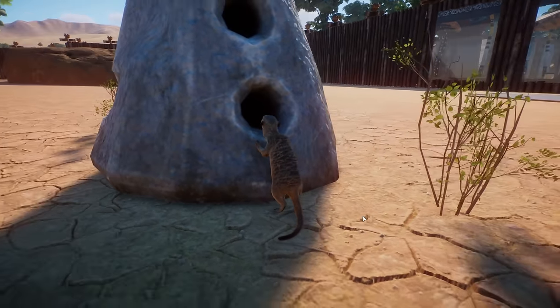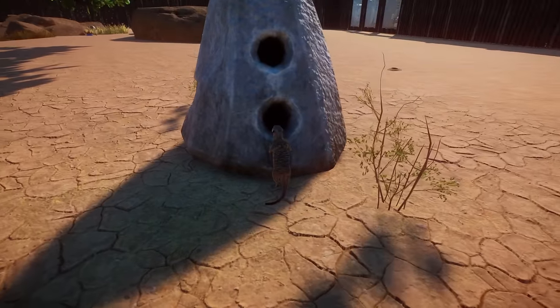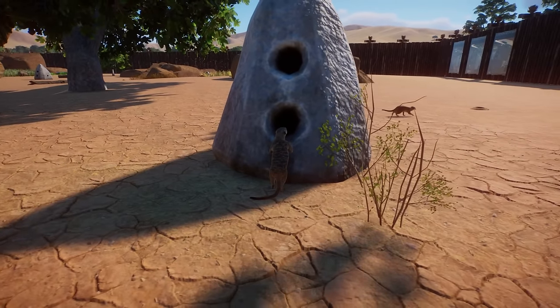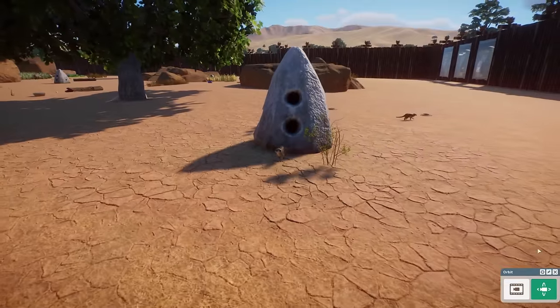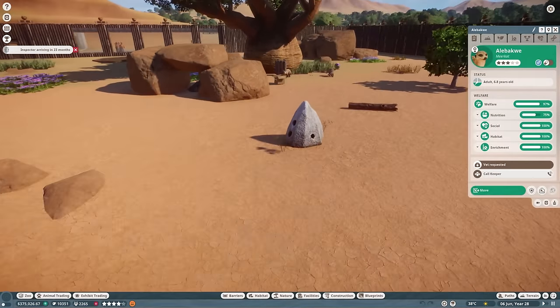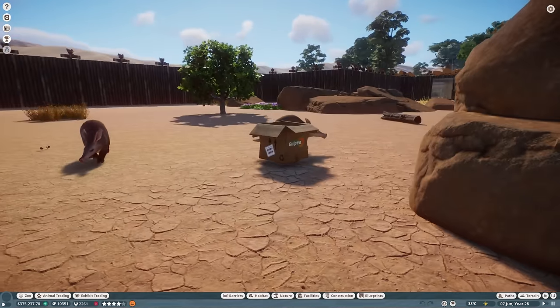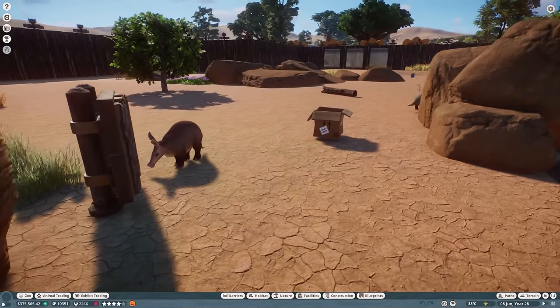Just having a little nibble on some of the food from the termite mound. It's cool that they both use termite mounds as well. Both types of food are from here, the meerkats and the aardvarks. It just shows you how well they go together. Oh, look at them together! Oh, it ran away. I was probably being too noisy.